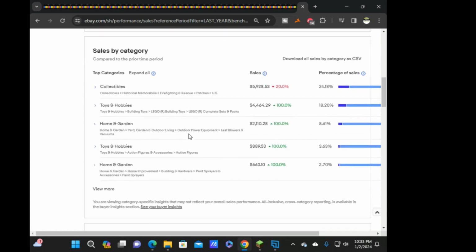And then sales by category, the top was fire patches at almost 6,000, and then the next was all those Legos at 4,400, and then all those leaf blowers I was selling for my brother, 2,100. And then the toys and hobbies, action figures. I have no idea what was under the action figures category, but that was $900. Then home and garden, which is the paint sprayers, 663. So percentage of my sales, fire patches, almost 24%.